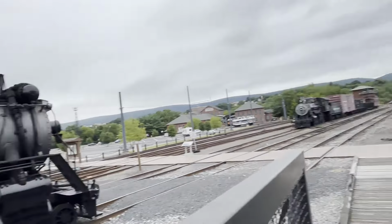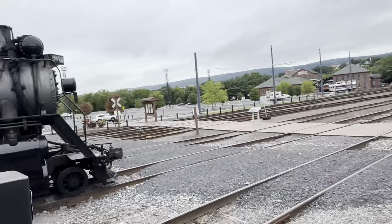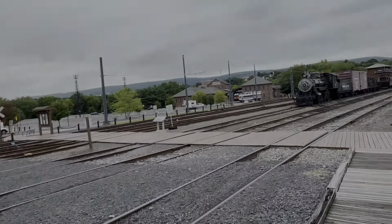That's pretty much it, guys. Just wanted to show you around. A lot more stuff happening here in the summer, so come check out Steamtown. It's awesome.